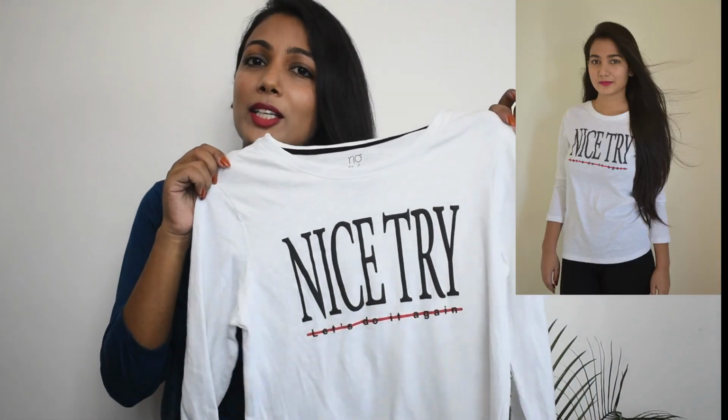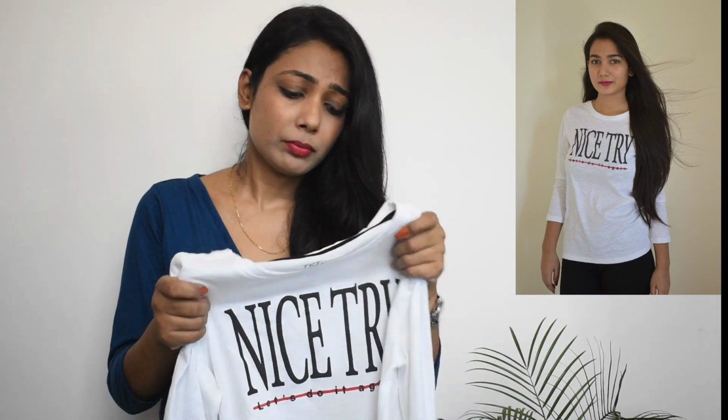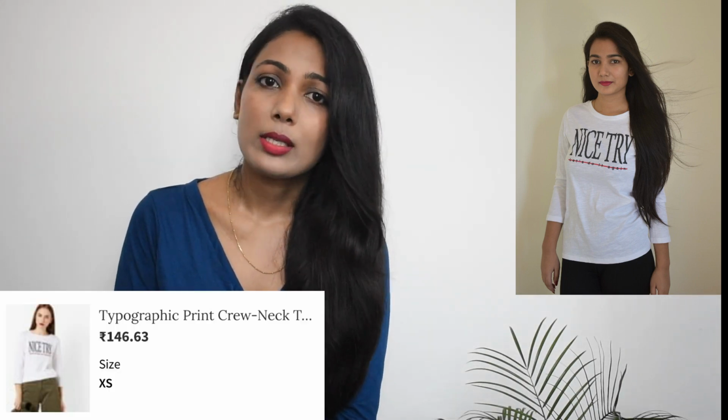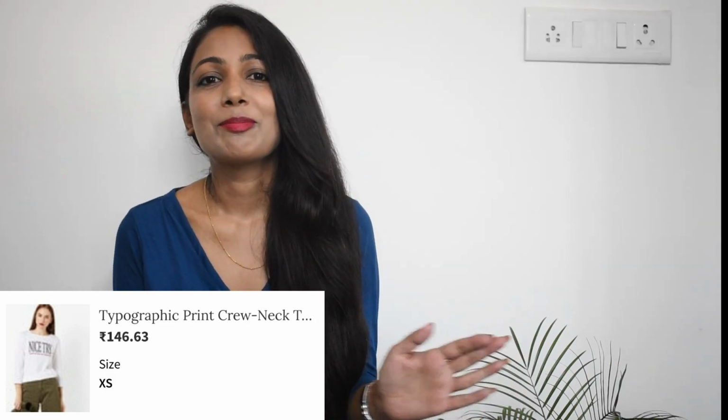And so this is my last product, and this is another white t-shirt with 3-4 sleeves, and this is again cotton print stuff, and this is also so comfortable, and everything is so good, so nice stuff. And again iska MRP bhi hai 399 aur ye bhi mujhe mila hai 146.66 pe, so this is the best deal I think I got.